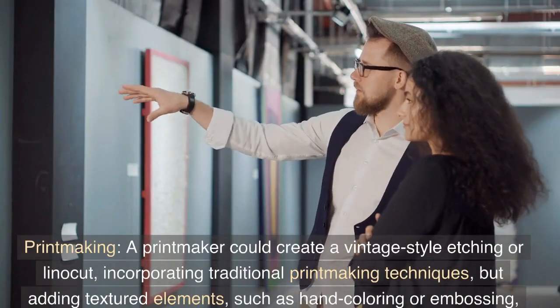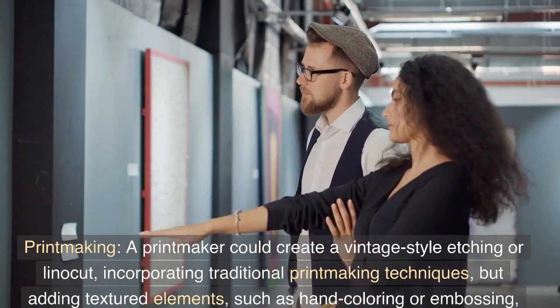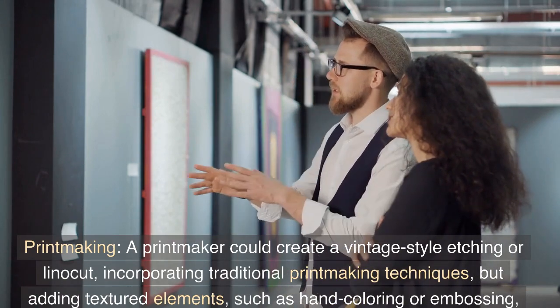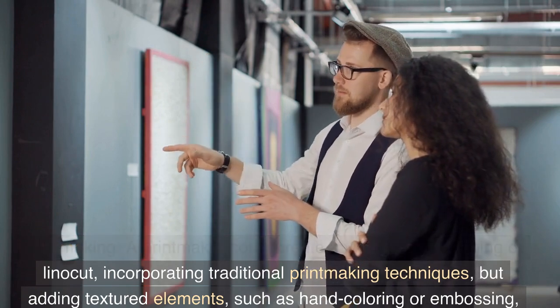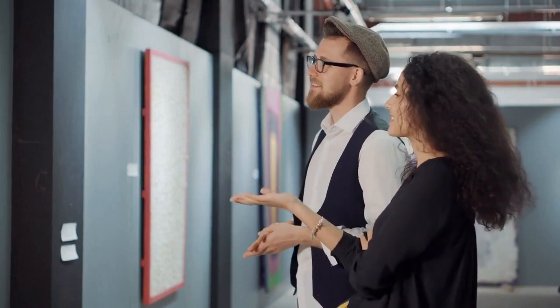Printmaking. A printmaker could create a vintage-style etching or lino cut, incorporating traditional printmaking techniques, but adding textured elements, such as hand coloring or embossing, to give the print a unique and tactile quality.